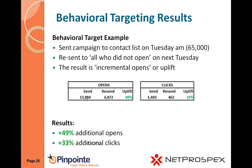In the opens on the resend, we had 13,884 that opened out of 65,000 the first time. When we resent it the following Tuesday, an additional 6,872 opened it the second time. Those were people that basically didn't see the email the first time, didn't engage.